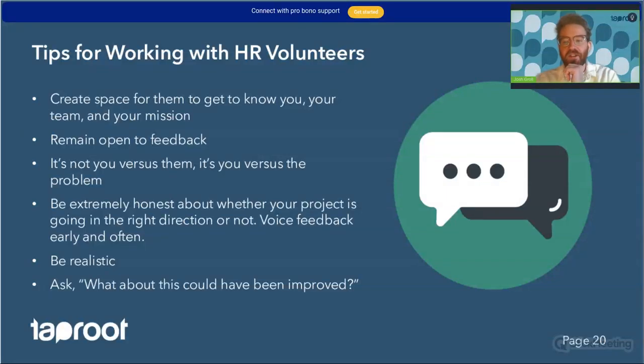Again, to that communications piece, establishing how you're going to give and receive feedback is very important. And that should go both ways. It's helpful to clarify that you're both leaders in that feedback space. You want to be realistic about what your organization is ready to take on and actually implement. So going back to that board and staff readiness test is going to be pretty key. Do you have the buy-in to make this investment truly worth diving into?